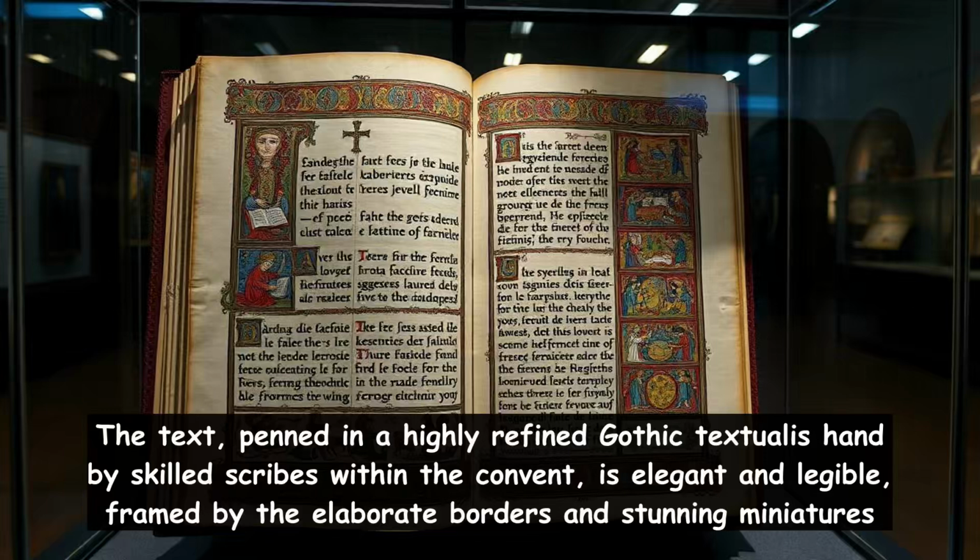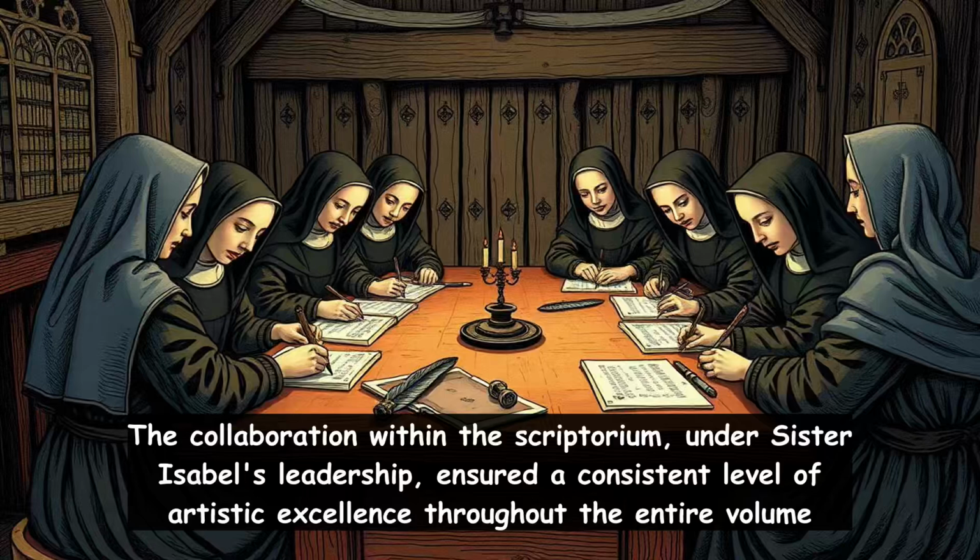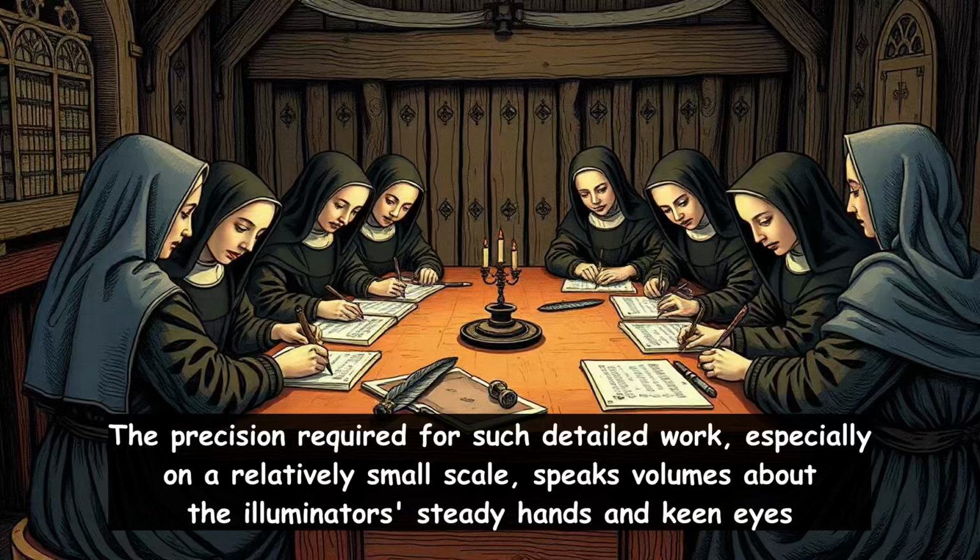Text penned in a highly refined Gothic textualis hand by skilled scribes within the convent is elegant and legible, framed by the elaborate borders and stunning miniatures. Collaboration within the scriptorium, under Sister Isabel's leadership, ensured a consistent level of artistic excellence throughout the entire volume. The precision required for such detailed work, especially on a relatively small scale, speaks volumes about the illuminator's steady hands and keen eyes.